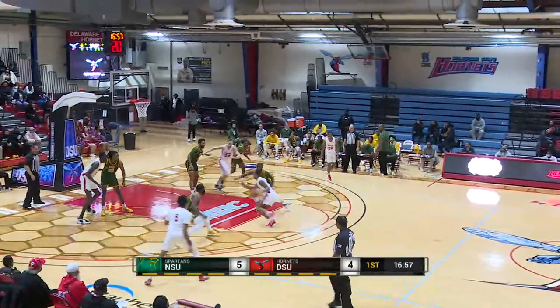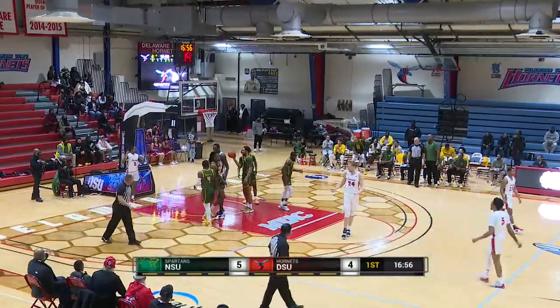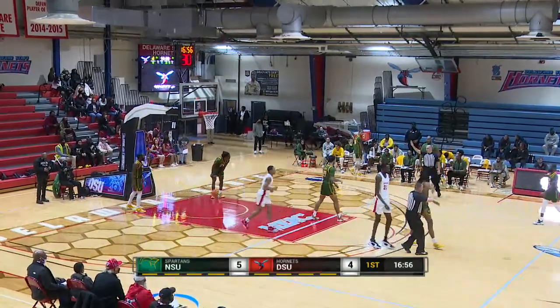Joe Bryant, maybe the top player in the MEAC right now, as the Hornets are going to get called for a charge. Looks like it'll be Martez Robinson who gets rung up on that one.